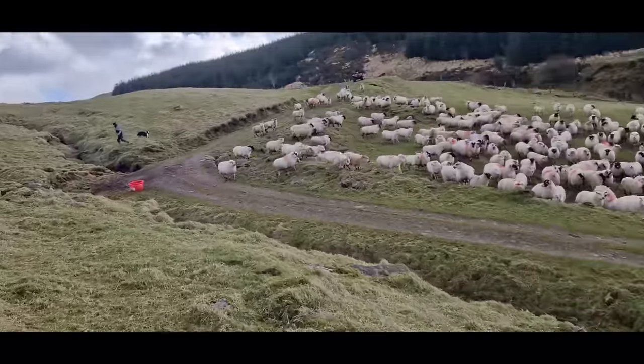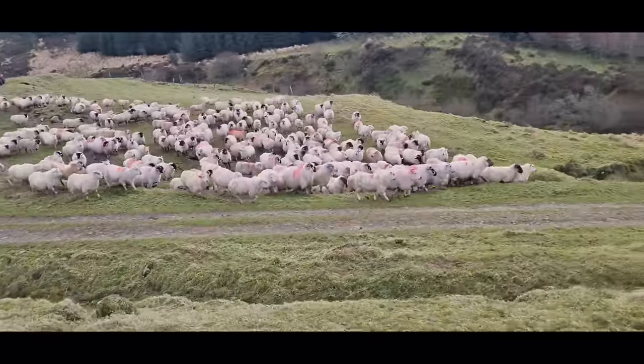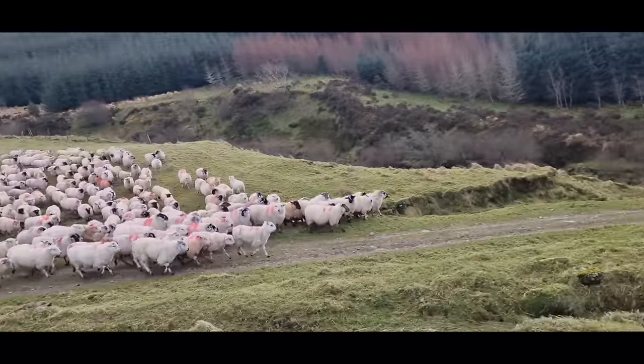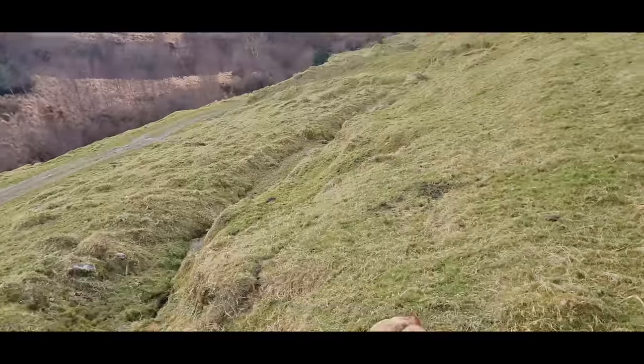Good dog. So you can see there we've crystal lick buckets scattered throughout the hills as well. We usually put them kind of on the roadways or kind of rocky ground so the place doesn't dig up either. But yeah, going good so far now.